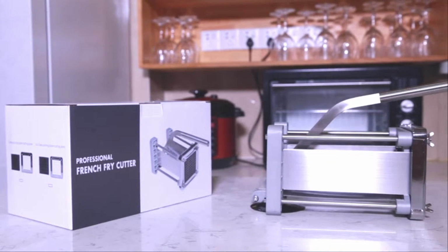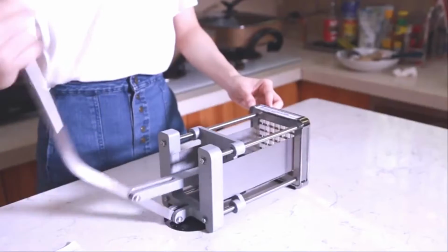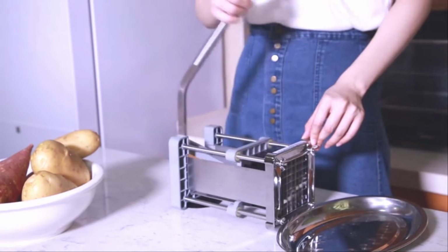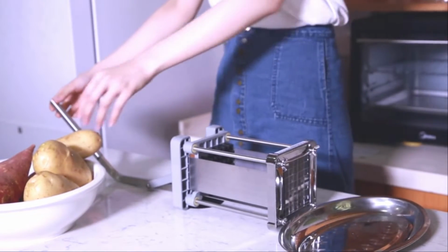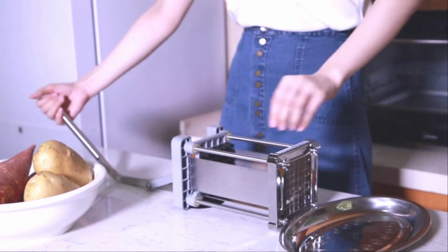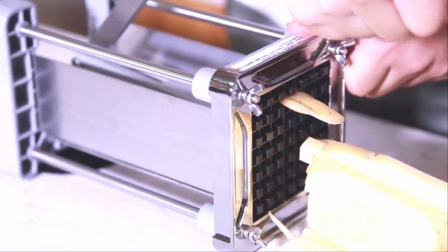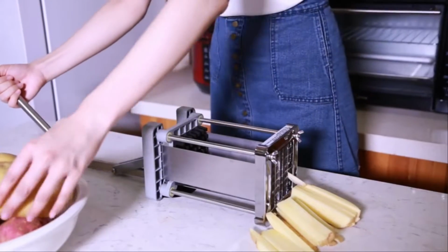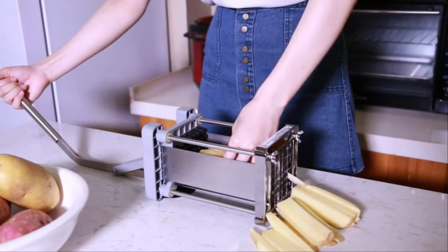French Fry Cutter. Look at this amazing gadget, made of high quality stainless steel, a professional potato cutter with a half inch blade. Great for potatoes, carrots, and cucumbers. The blade used in this fry cutter is engineered for years of use. So, slice fast and easy with just a little effort. It is also space saving and easy to clean.